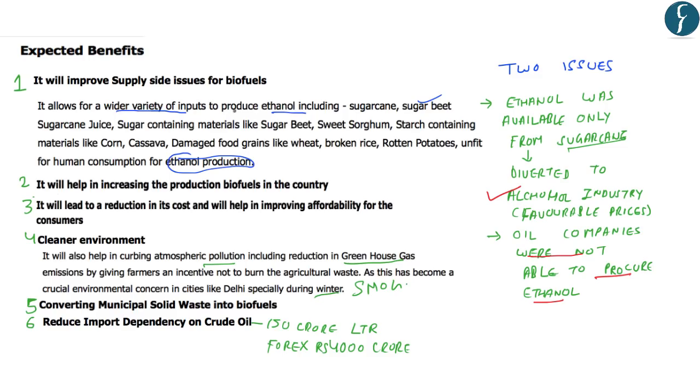So the expected benefits of the national biofuel policy are: it will help in improving the supply side issues for biofuels. It will help in increasing the production of biofuels in the country. It will lead to a reduction in the cost and will also help in improving the affordability for the customers. It will also help in creating a cleaner environment. It will help in converting municipal solid waste into biofuels and will reduce India's import dependency on crude oil.